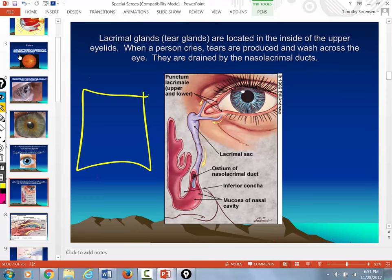When you wash a window, do you start in the corner here? You start at the top. So the lacrimal gland is located here. And when you cry, the tears will actually be drained into the nasolacrimal duct, and that's why your nose runs when the little kid cries that he didn't get the G.I. Joe with the Kung Fu grip for Christmas.